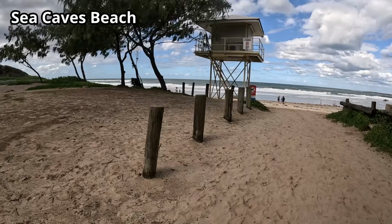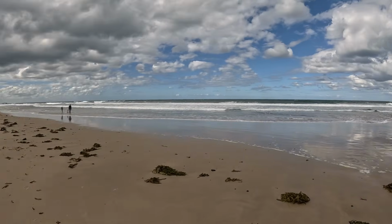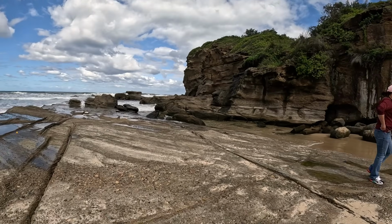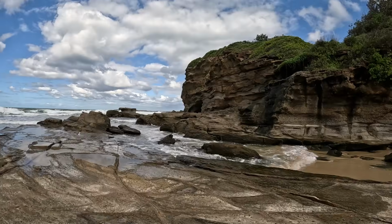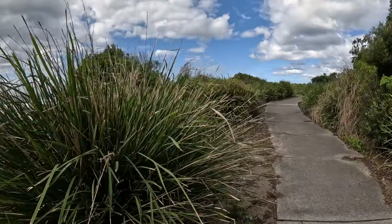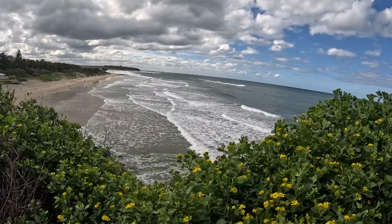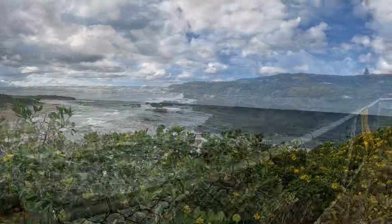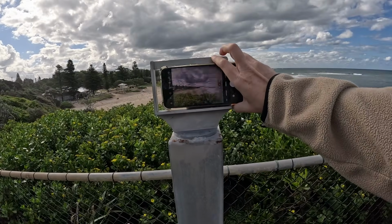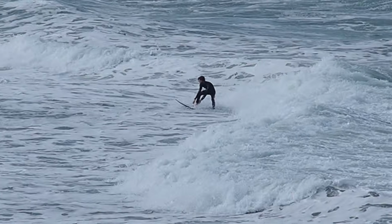Just south of Swansea lies a hidden gem known as Sea Caves Beach, a coastal spot where nature has carved dramatic caves into the cliffs. Accessible only during low tide, these caves reveal a surreal landscape of echoing chambers, smooth rock walls, and ocean views framed by stone arches. Unfortunately, we passed at the wrong time and the tide was too high, which meant we could only see it from the outside. But even from the outside or the lookout above, the views are gorgeous, making it a worthwhile stop.